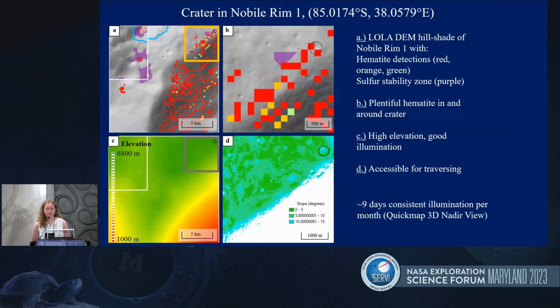So our next candidate crater is within Nobile Rim 1. And again, image A is a LOLA DEM hillshade of the entire region. You may notice that there are a variety of hematite detections within the walls of Nobile crater, represented by the red, orange, and green pixels. And you can see it better in image B. The crater intersects a couple hematite detections and is in close proximity to a sulfur stability zone.